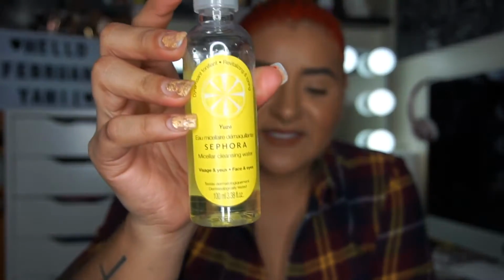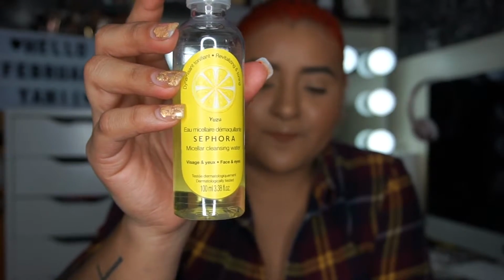And I have the Sephora Micellar Cleansing Milk. This is to moisturize and brighten the skin. I apply this one at night, and I feel like it has brightened my skin a lot more. It looks bright and awake. I really, really love how this has been working on my skin. And I've been using the Sephora Cleansing Water. And this one is revitalizing and toning. So I use this in the morning as well.